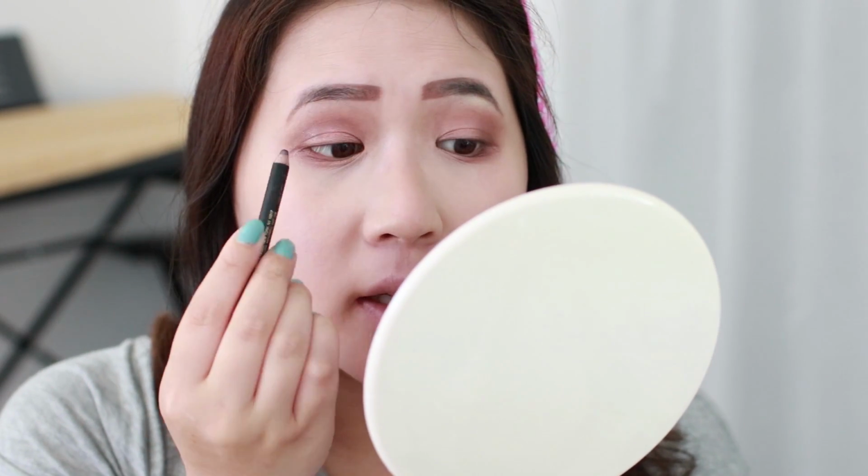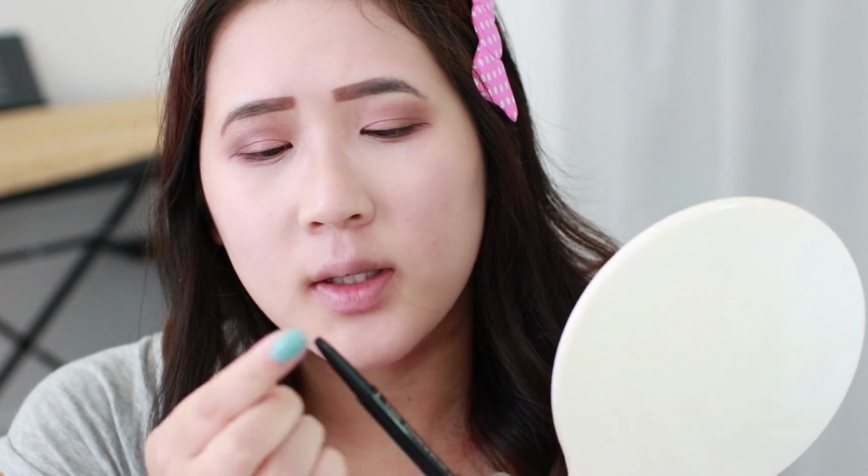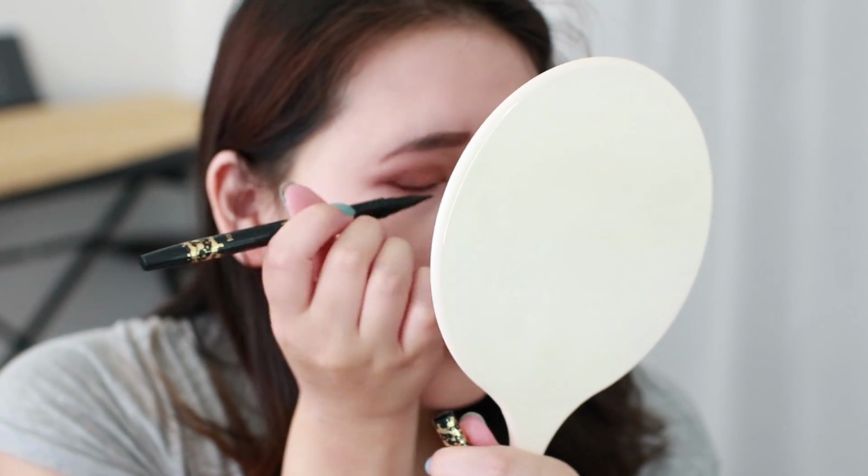And then after that, I'm going to take a black liner. This is just Lancome's Le Crayon Khol in Black Ebony, and just line the waterline on the top. And then I'm gonna use my liquid eyeliner. This is the Tarteist. I think this is a double take eyeliner, which has both the pencil side and the liquid side, and I'm just gonna use the liquid side to create a wing in my eye.